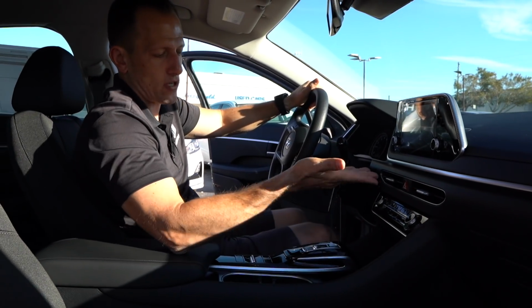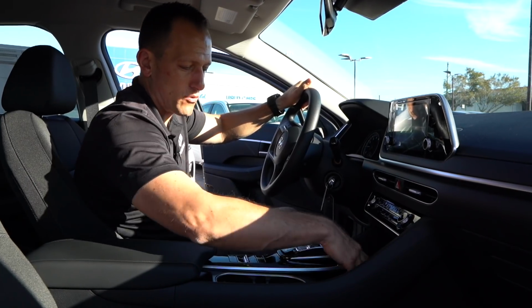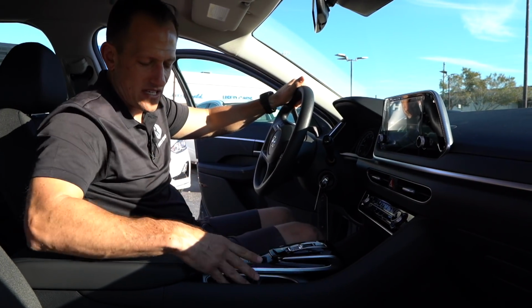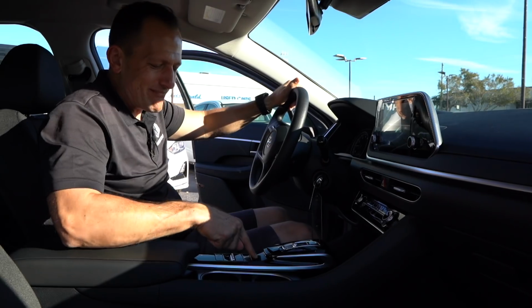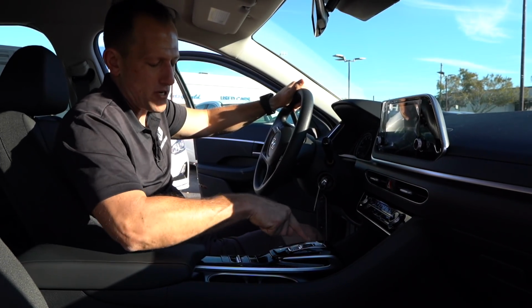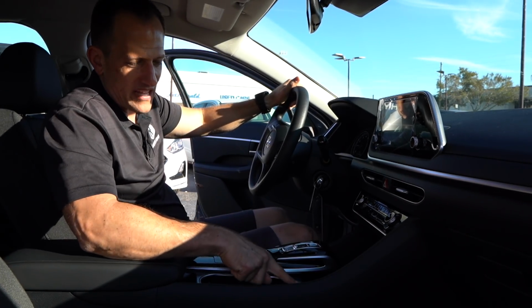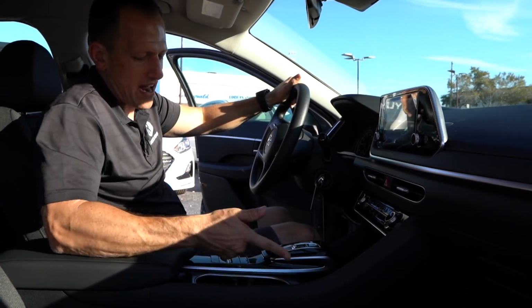You could even fill this whole thing up with about 8 Twinkies, but you have a 12-volt and 2 USBs, which is wonderful. I like the way it kind of comes into your cup holder area. I'm not really loving the gloss black on the transmission area. So this is your push button transmission for the CVT. I wish it was this nice material that they have here. It looks a lot cleaner and no fingerprints.